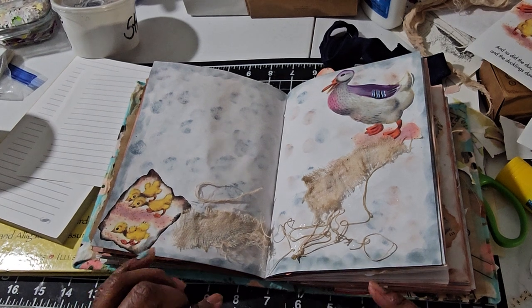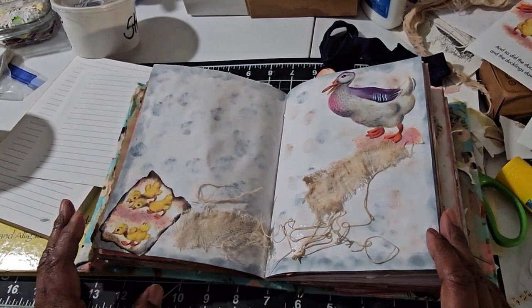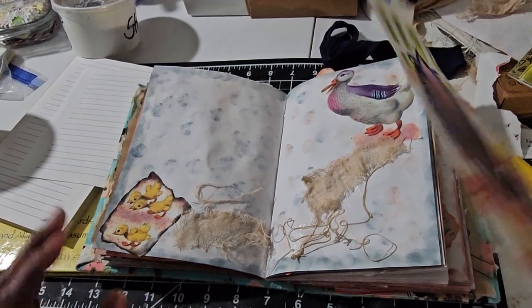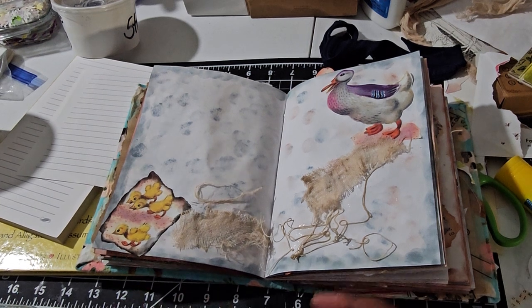And I will see you as I keep venturing through, trying to see how we're going to do something else. We have more pictures and more things that we can add from the book and another little fun page that I had. So we'll see. Maybe I'll come up with something else to add and do.